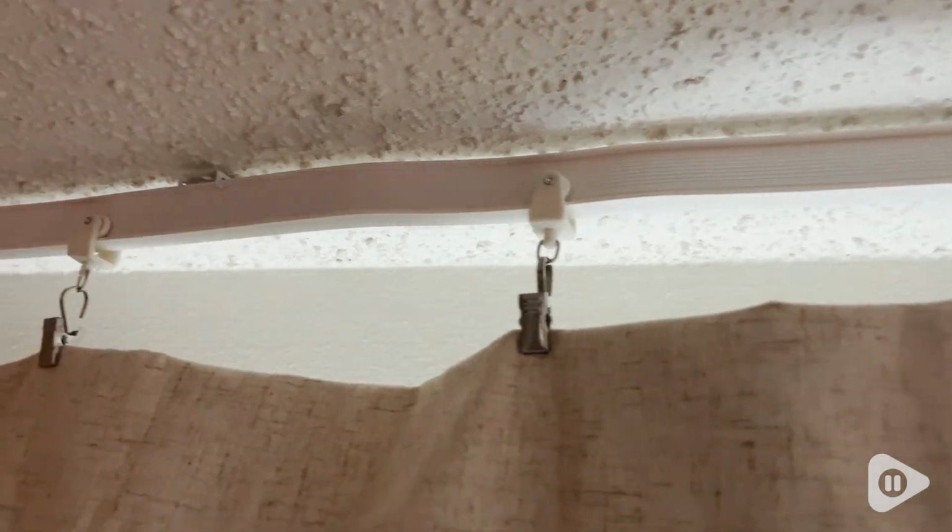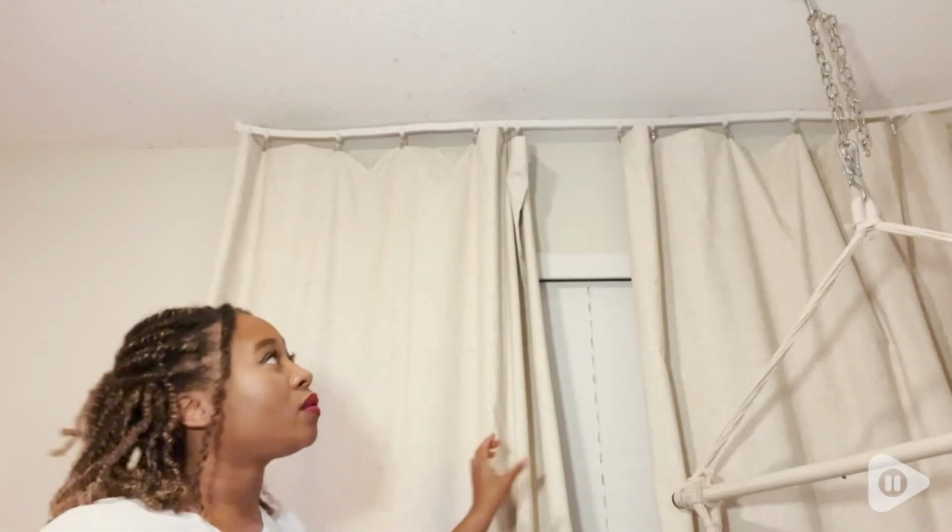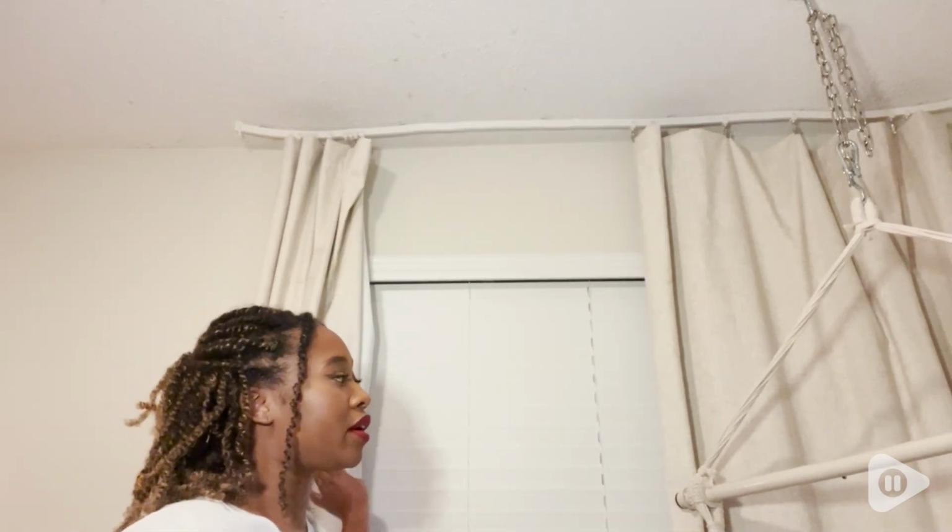I'm very happy with the way that it looks. I think that the wheels on the track easily roll back and forward. I never have any problem opening and closing my curtains.